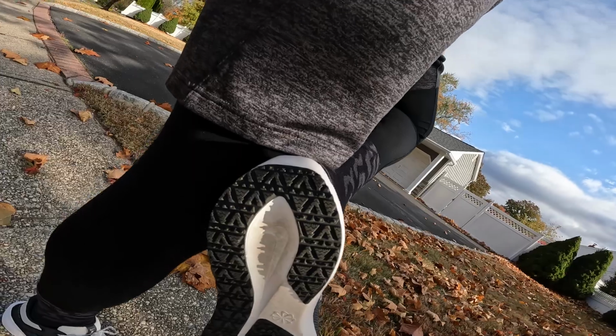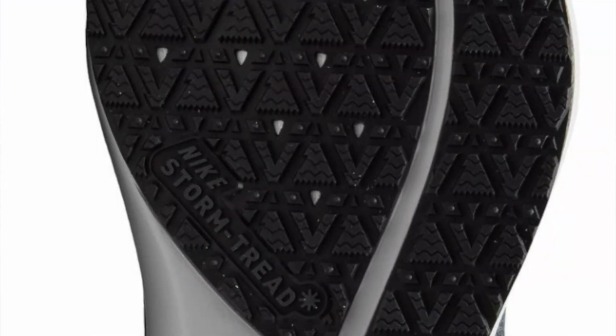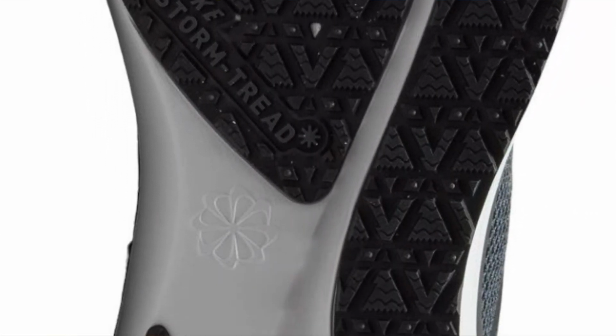Maybe to give you one less place that water could get in. But so far I haven't had any problems with heel slippage. I'm able to tie these down nice and tight. It's a very padded tongue, so you can really tie it down tight and you're not feeling lace pressure from that. It's a sturdy heel counter, stable shoe. These ones also have a different outsole than the normal Pegasus. It's very grippy with a lot of pattern on it. I think Nike calls it Storm Tread or something like that. I'll look up what the actual name is.